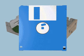All PCs have at least one floppy drive. It may not seem very floppy, but that's just the hard outer case. Inside where the data is stored, the disk is made of flexible plastic coated with magnetic film.